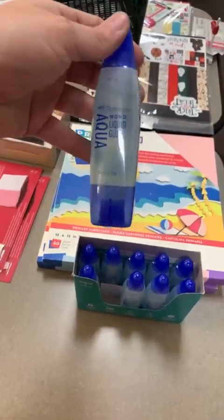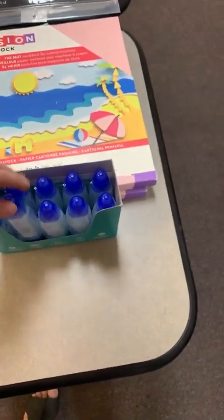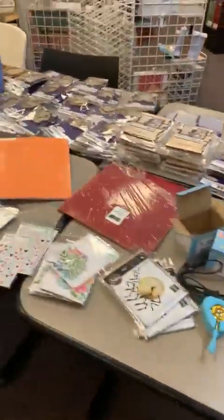And then finally, last but not least, our Tombow Aqua Glue is back in stock. So restocked our display on that one. And that, friends, is what's new at the Doodlebug.